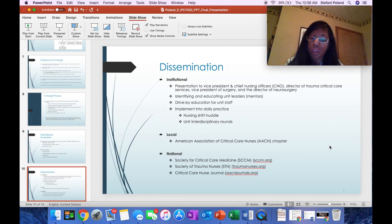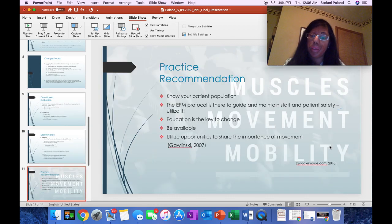And then the Critical Care Nurse journal put out by AACN. It's very easy to read, simple, at the bedside nursing, teaching, and is not overwhelming. So I think it's a great way to get the information out to people.